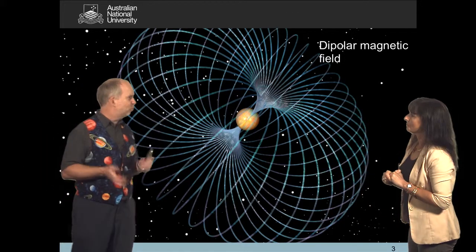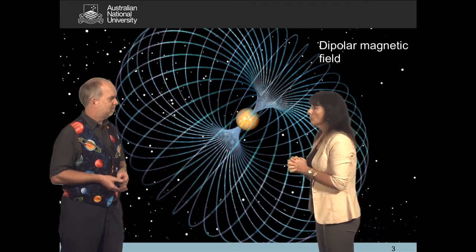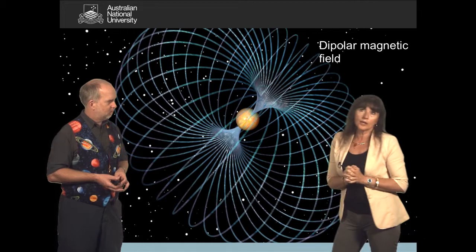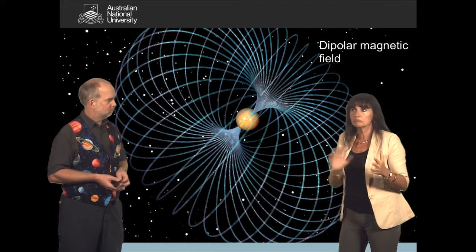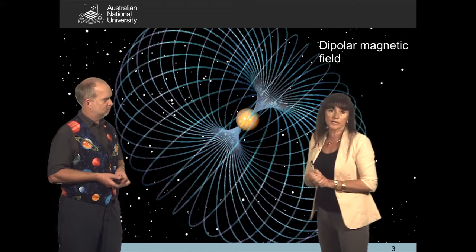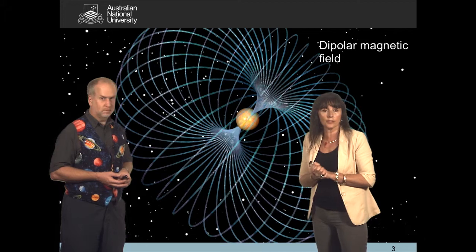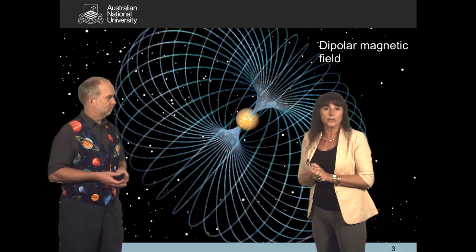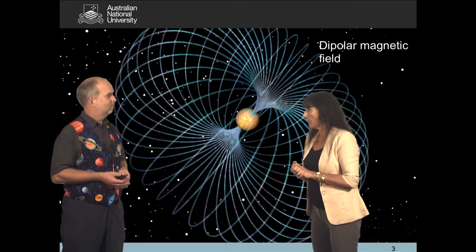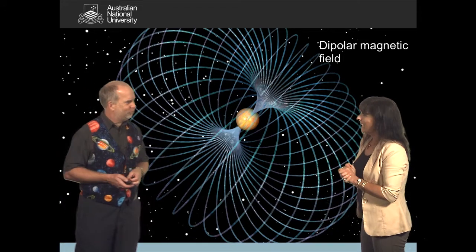So are white dwarfs typically magnetic? No, actually, magnetic white dwarfs are quite rare. We talk about 8 to 10% of white dwarfs being highly magnetic. And when I say highly magnetic, I mean with a field of about 10 to the 6 Gauss, 1 megagauss.